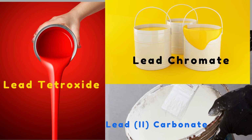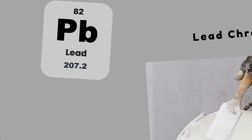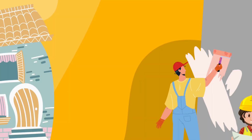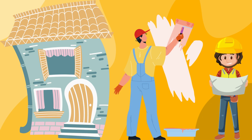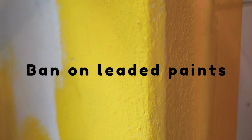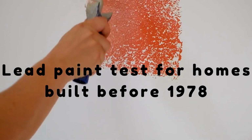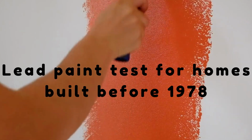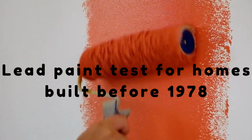She dipped a brush in the white paint and said, "The white paint is lead 2 carbonate. The yellow is lead chromate and the red is lead tetroxide. I am a heavy metal, which means these paint compounds dry fast and moisture in the air does not affect them. So they were used in homes built before 1978. The United States government banned leaded paints after that. So any old home that was built before 1978 needs to have a lead paint test to protect the families that would live in it."